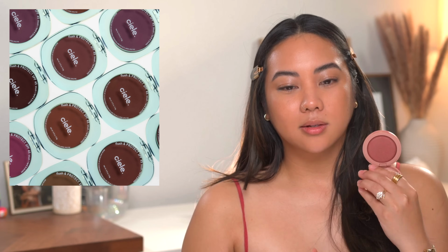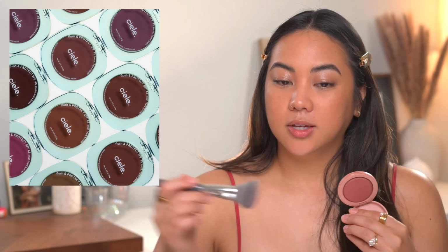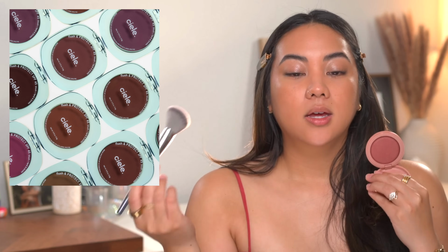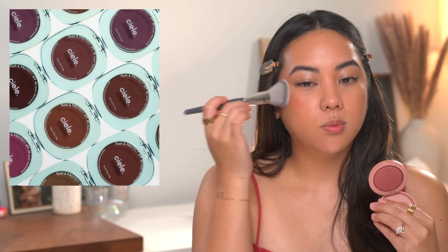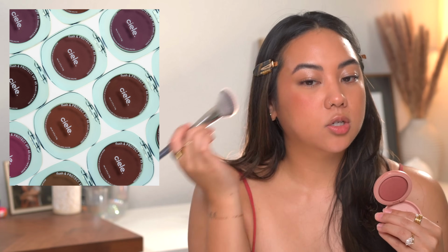These are the soft focus blurring blushes, and I did end up getting another color. This is in the shade Wonder. I showed you guys Breathless and Pulse in a previous video, so I was going to put this one on to show you guys what it looks like. These definitely have that soft focus blur to them. It kind of has that pearlescent glow to it without having any actual glitter or sheen to it. It just looks so good on the skin.